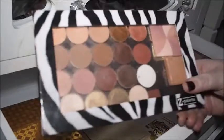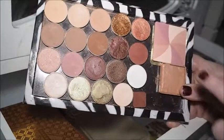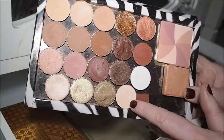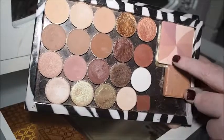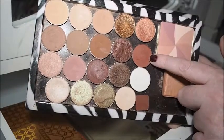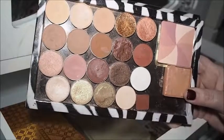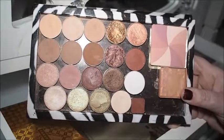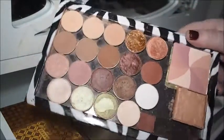Right, so now we're moving on to my Z palette. I absolutely love all the eyeshadows in this Z palette. They're all Makeup Geek apart from this one. I don't think this one is Makeup Geek. That one's not Makeup Geek. So they're by Revolution. I think, no, they're by Freedom. Sorry, that's by Freedom. That's obviously the balm. I got that free in a glossy box, and obviously these are Benefit powders.